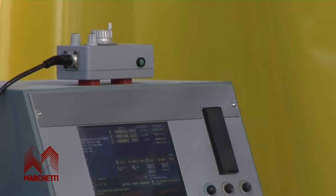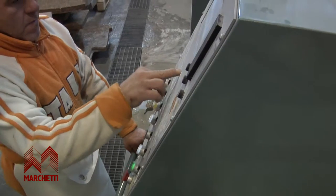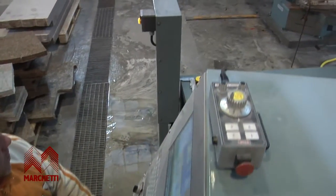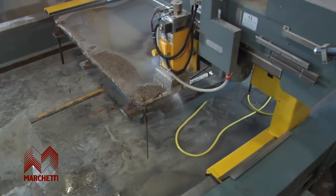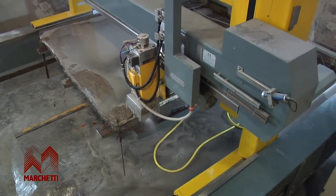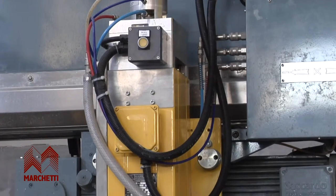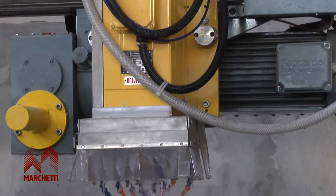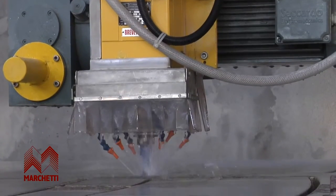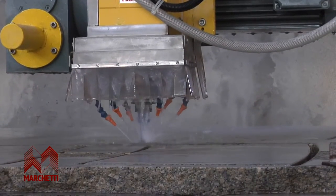The movements of the machine, which are carried out by transmission units with brushless motors and recirculation ball screws on all the axes, are highly accurate. The rectified steel guides with sliding blocks made of anti-friction material guarantee that the sliding movements are free from vibrations, and there is a considerable increase in resistance to wear in time.